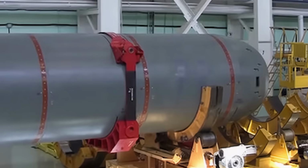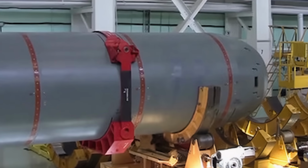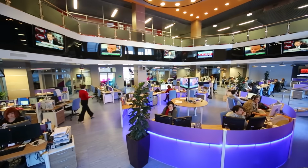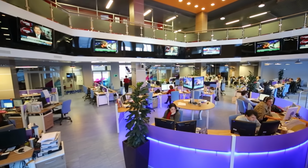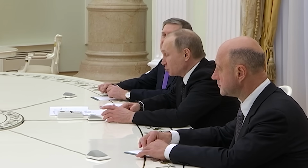However, there has been some evidence that the country was developing a cobalt torpedo titled Oceanic Multipurpose System Status 6, or simply Status 6. The evidence in question came from a Russian state TV broadcast showing a meeting between Russian President Vladimir Putin and his military chiefs in 2015. During this broadcast, the cameraman accidentally captured a document that appeared to describe the Status 6 system.